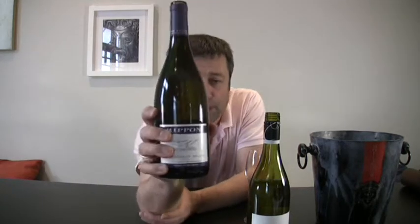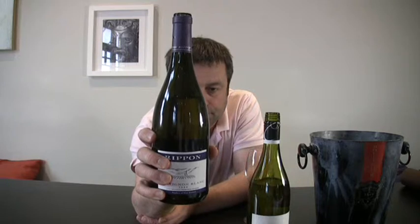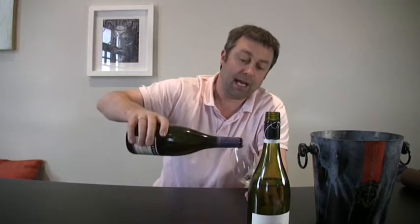Now this has spent 4 months, I think, or 40% of the wine has been in old French oak barrels. Not to impart any flavour or character from the oak, but just to add another level of complexity. That's what they're trying to achieve. So you don't get any oak flavour, or shouldn't do.